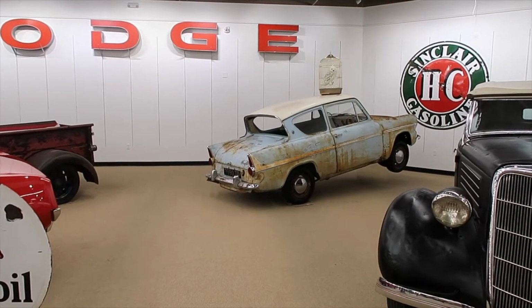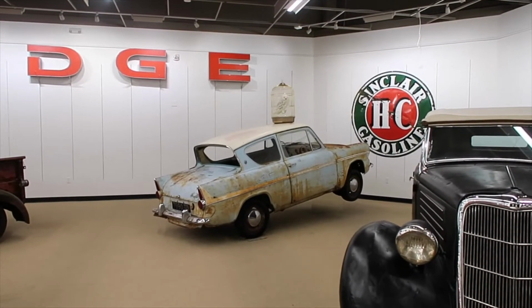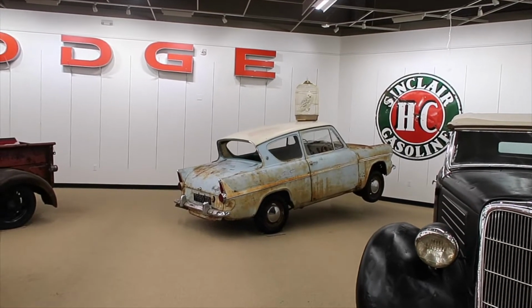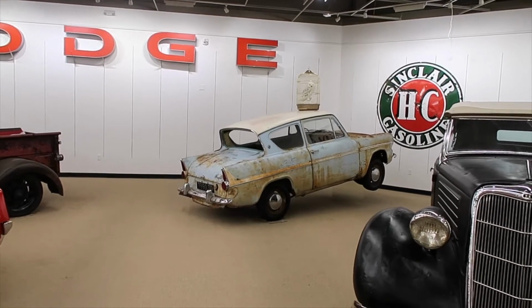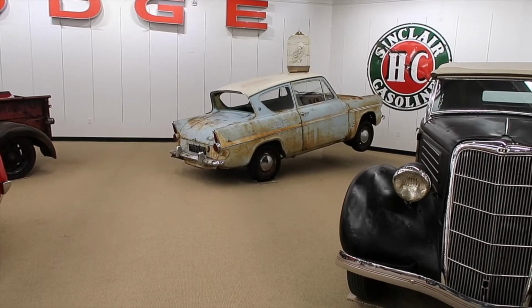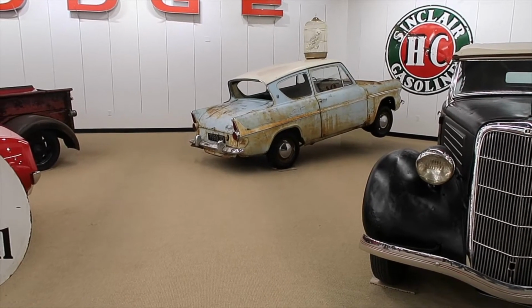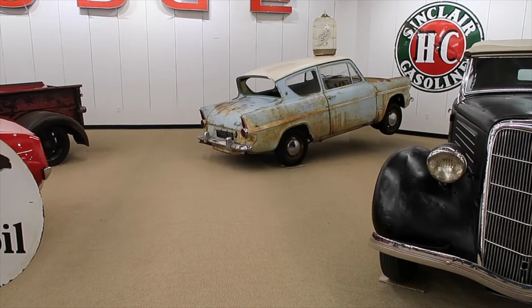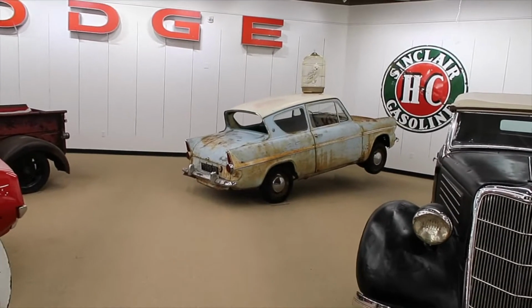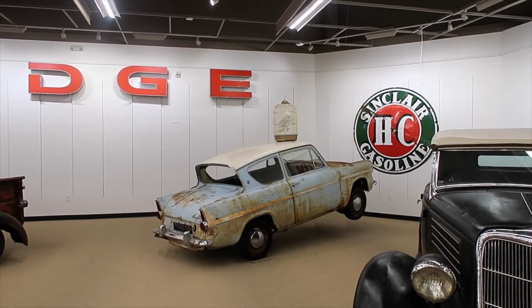1960 Ford Anglia, which is the Weasley car. And it was part of a show. Motor info is not needed. All you need is a wand and magic phrase. Don't forget to put Hedwig inside the car before takeoff. And he's up there on the top. Oh, that's pretty cool. So it's used in 2011. Again, not in the movie. It's the Weasley's car.